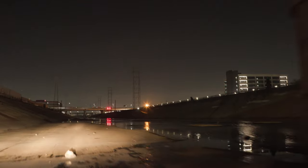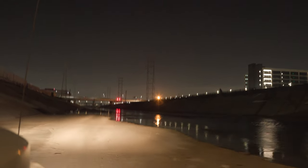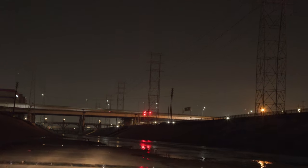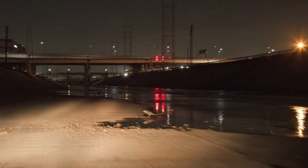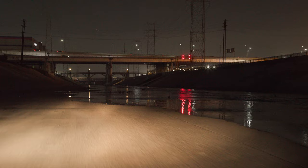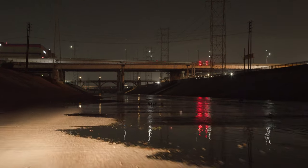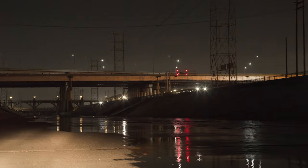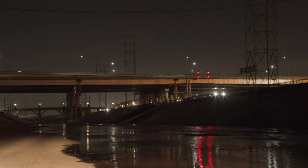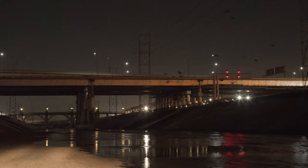Lots of trash here at 7th Street. Coming up is the 10 freeway. Isn't there supposed to be another speed bump somewhere? Yeah. There's all kinds of, look at the, what are you? Are you a ptarmigan? All kinds of birds in here. The 10 freeway is pretty well lit. And it looks like they fixed Olympic. All right.